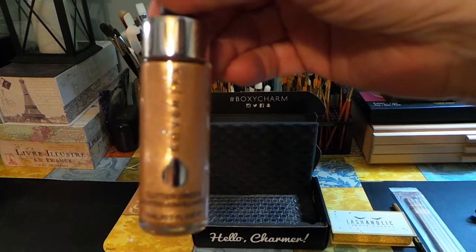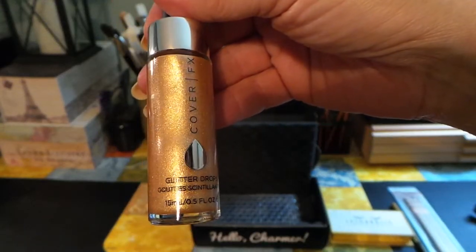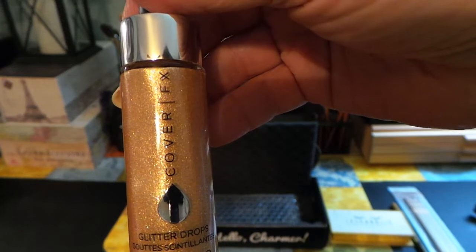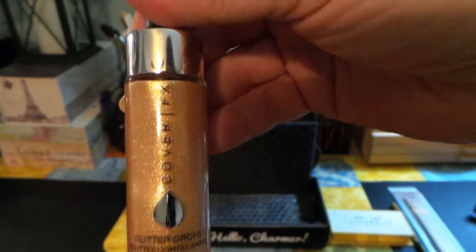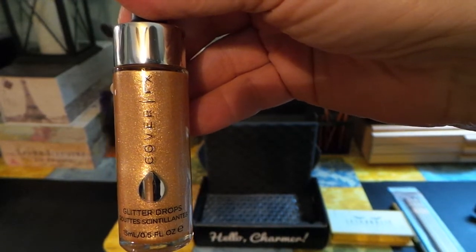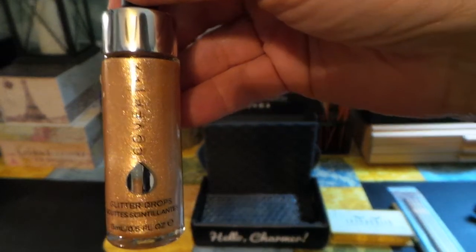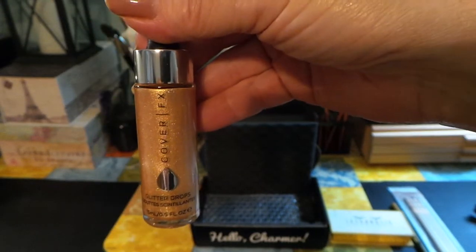I would assume this is a full-size product. Wow, they're really pretty. It says these ultra concentrated drops of multi-dimensional glitter create a high-impact reflective finish that wows. Yes, I would assume that these would wow. This multi-use glitter can be used alone, under or over makeup, or mixed into your foundation or moisturizer for an incredibly luxe glitter effect on the face and body.